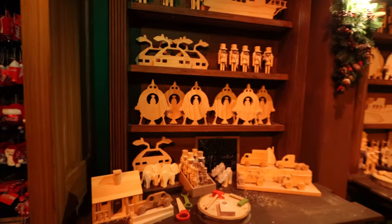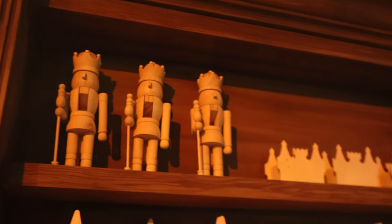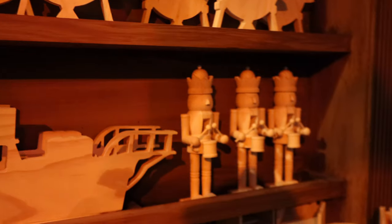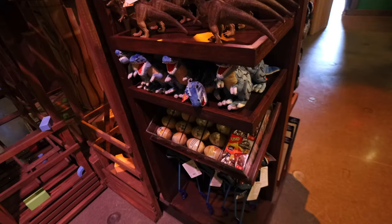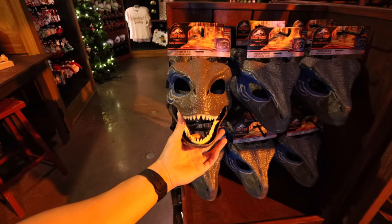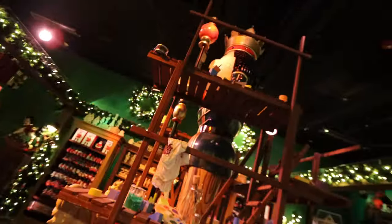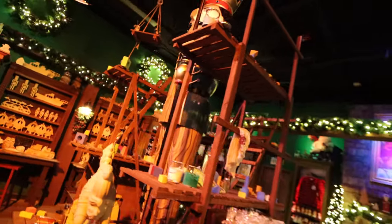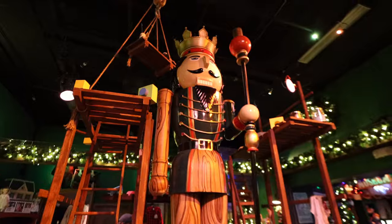And there's also what looks to be some sort of do-it-yourself figures. So yeah, they're just basic pieces of wood and you just paint over them. Pretty nice, actually. And then we got some toys from Jurassic Park, Jurassic World, whichever one you want to call it. Even this blue mask. We all know Facebook Mom is going to go viral with this thing. But I do want to say, get a load of this ginormous nutcracker, like cheese and rice. This is absolutely phenomenal.